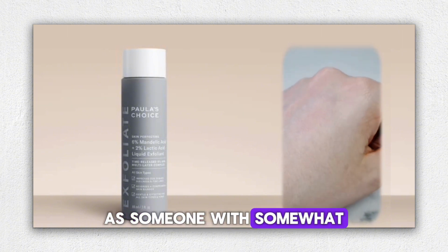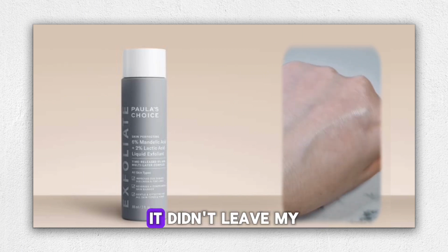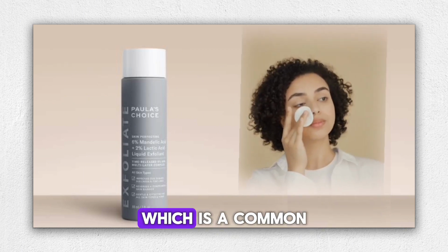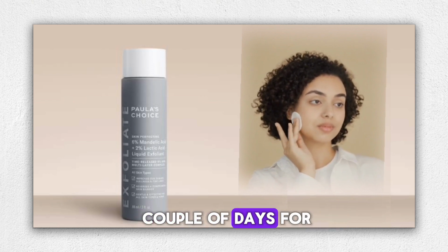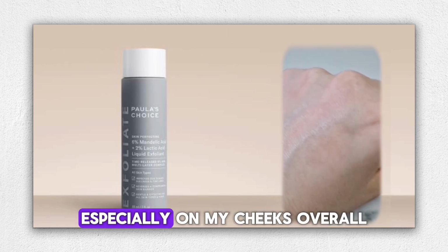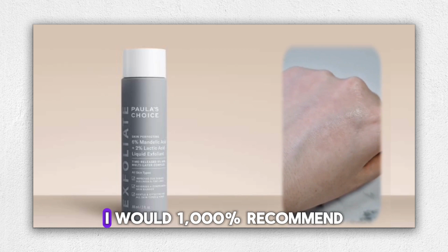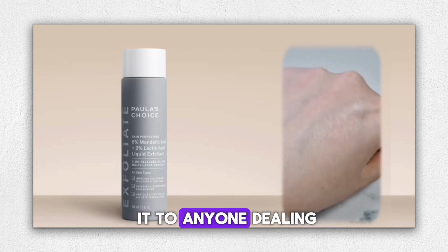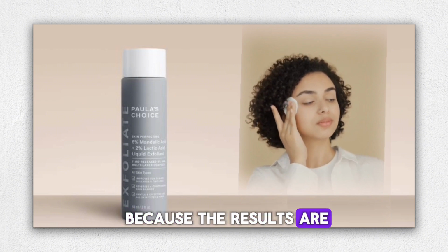As someone with somewhat sensitive skin, I found this exfoliant gentle and non-drying. It didn't leave my skin feeling tight, which is a common issue with many exfoliants. After using it every couple of days for over a week, I've already noticed an improvement in my skin texture, especially on my cheeks. Overall, this is a 10/10 product. I would 1000% recommend it to anyone dealing with skin texture issues or post-acne redness because the results are truly impressive.